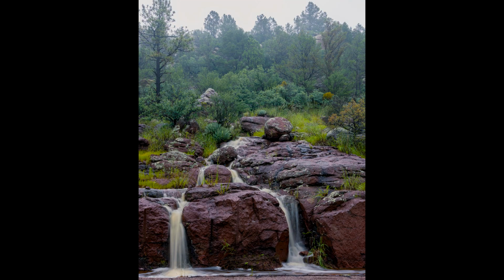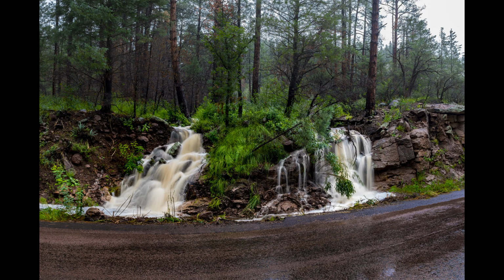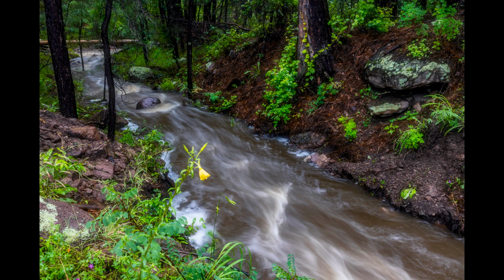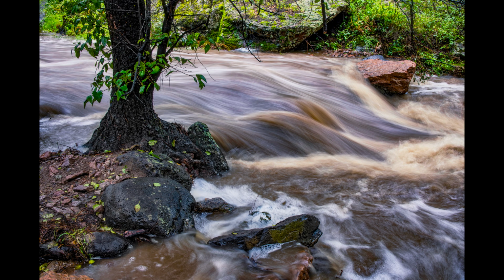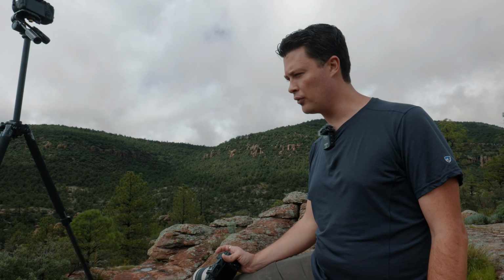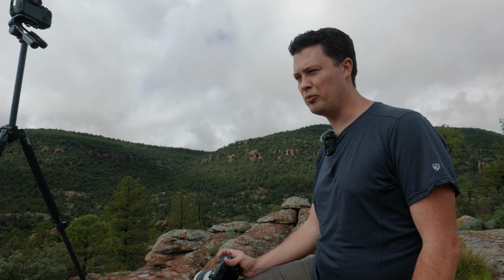This was mostly, I didn't expect to get like any award-winning images out of this or anything. I knew it was raining a lot, and I just wanted to see, being in the desert, we like to go out when it gets rainy. I just wanted to see what was up and mostly just document it. So if you guys have crazy weather wherever you live, maybe just go out with more of a documentarian intention, and who knows what you'll find.